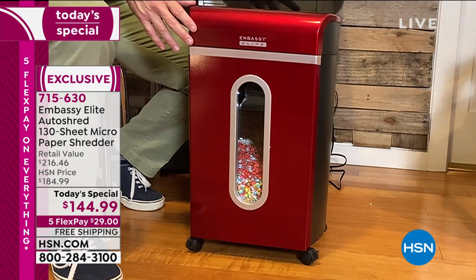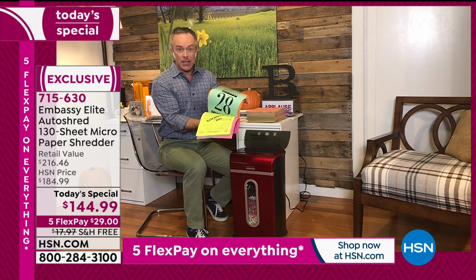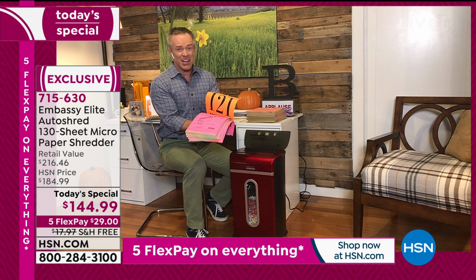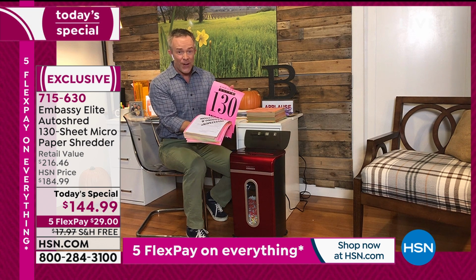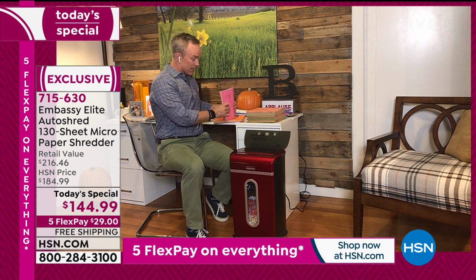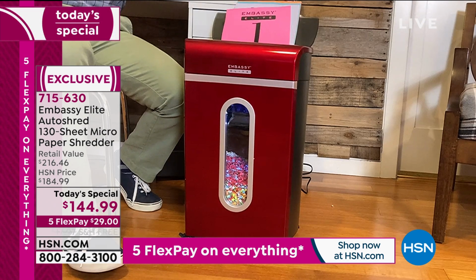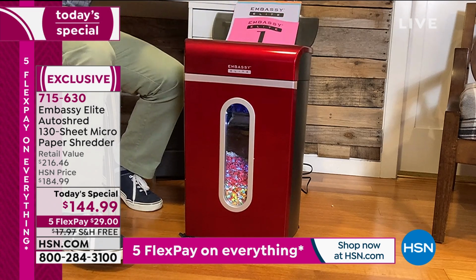But if you notice, when you open up the lid, it gives me that auto shred tray. So all of a sudden I just did a big purge, or I found this big stack of documents. It's not 30 pages, 40 pages. It's a 130-sheet document or file that I've been holding on to. This machine can accommodate it, because I can just take that stack, come right over here, load it up, and it's going to auto shred. So what's that going to allow me to do? I'm going to get back to taking that telephone call. I'm going to get back to sending out those emails.